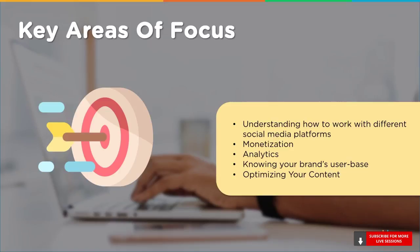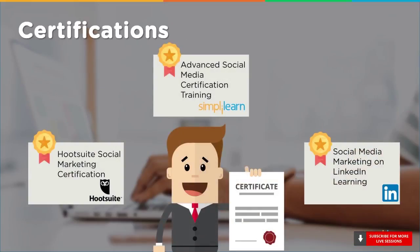Then we have knowing your brand's user base and optimizing your content. It's important to understand your brand's user base to determine what they like the most on your social media page and then optimize it. Now, let's have a look at some certifications. Here we have Advanced Social Media Certification Training by Simplilearn. Then we have Social Media Marketing on LinkedIn Learning. And finally, Hootsuite Social Marketing Certification by Hootsuite.